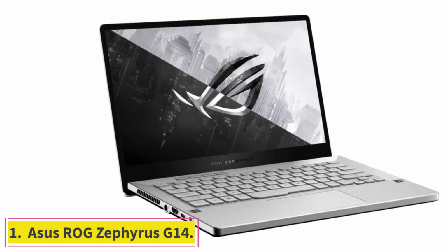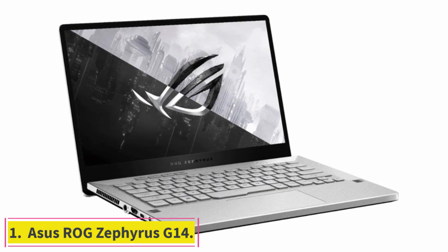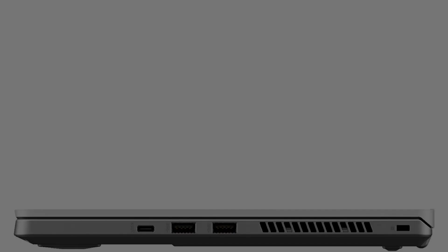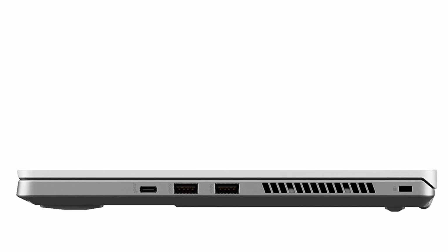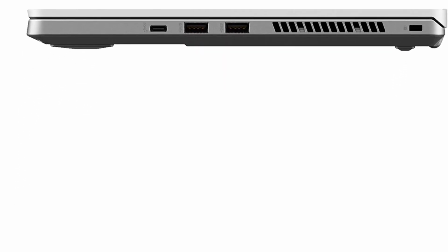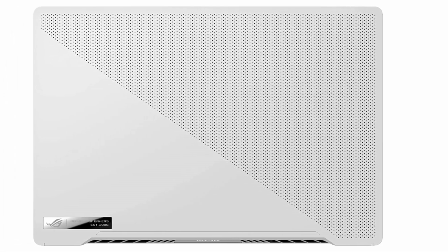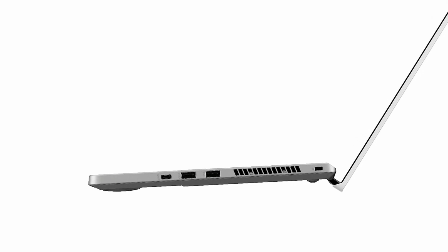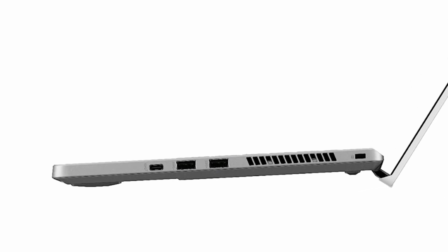Starting at number 1, Asus ROG Zephyrus G14. The latest version of the G14 is, as expected, an impressive improvement over the previous one. The 2022 version possesses well-balanced specs and an immaculate gaming experience. The device rips through frames at up to a 120 Hz refresh rate. Another positive is that it isn't solely a single-handed gamer's laptop, but instead an overall player.